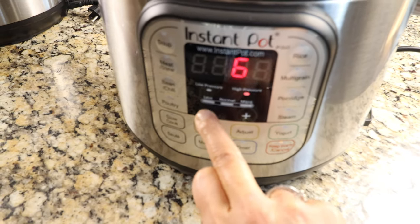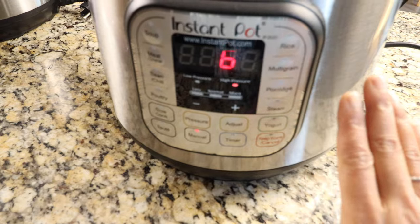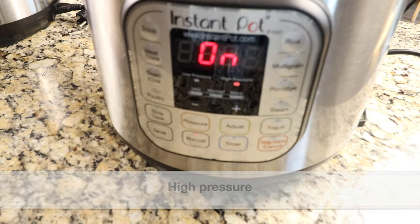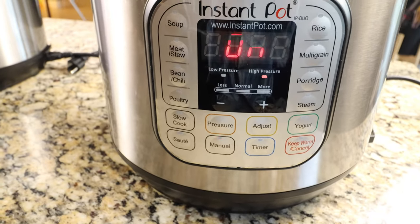So for white basmati rice, we only have to pressure cook for 6 minutes, and the pressure should be at high pressure. So that's it. There's no start button on this model. So after this, it will show "On" mode on the display. So that means cooking has started.